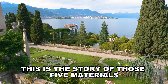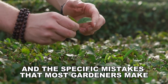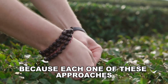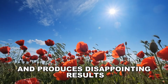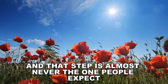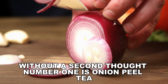This is the story of those 5 materials, what each one does, why each one works faster than anything sold in a bag, and the specific mistakes that most gardeners make that prevent these methods from delivering the results they're capable of. Because each one of these approaches works extraordinarily well when used correctly and produces disappointing results when one critical step is skipped. And that step is almost never the one people expect. Let's start with the one that most people throw away without a second thought. Number 1 is onion peel tea.